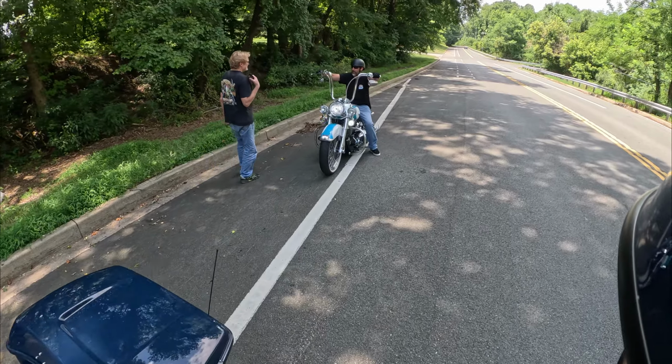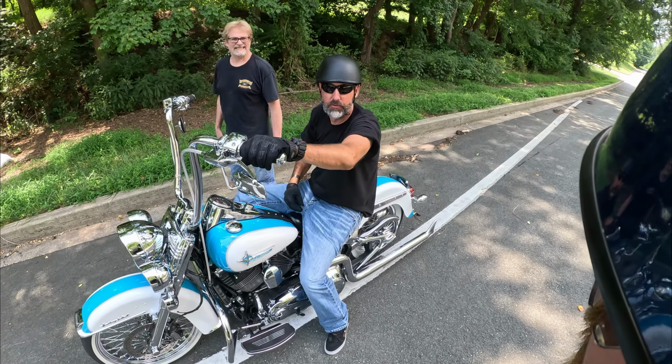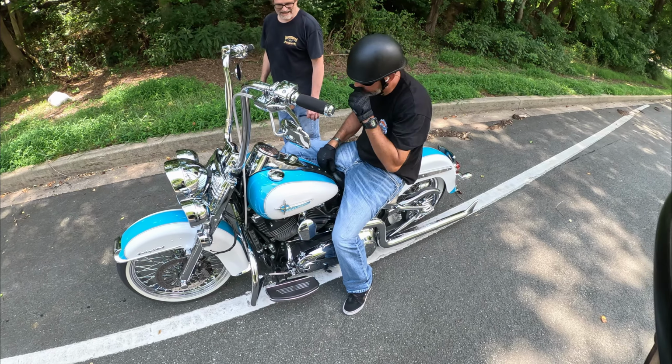Oh, I like it. What is that? That's a Softail. What year is your Softail? A 16. A 16? Yeah. It looks so classic. I love it. It looks like it's from the 60s. Look at all the chrome. I love all the chrome.